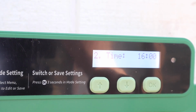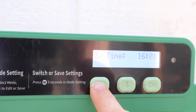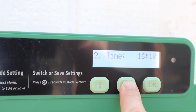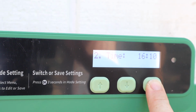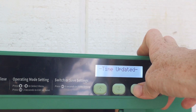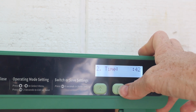So specifically what gave me a little bit of a hard time when I was programming it was just setting the time. What you have to do is lightly press OK after you have the minutes and it switches to the hour. It is in military time, so you might need to refresh yourself on that, or just look it up on Google. So you set the minutes up or down and then hit OK lightly. My problem was that I was hitting it too hard and then it just said time updated. I was like, no, I have to change the hour. So lightly press OK and then you can change the hour up or down, same thing, to whatever you want.